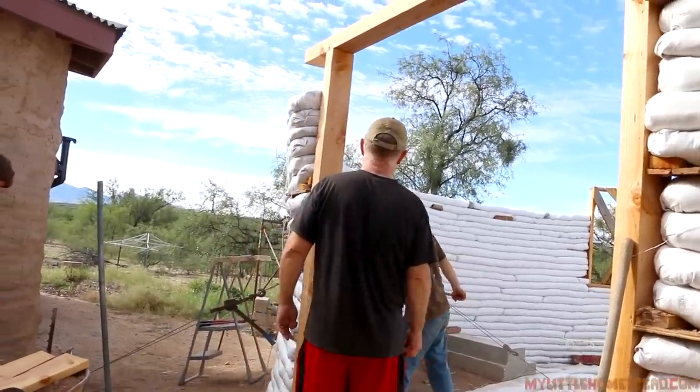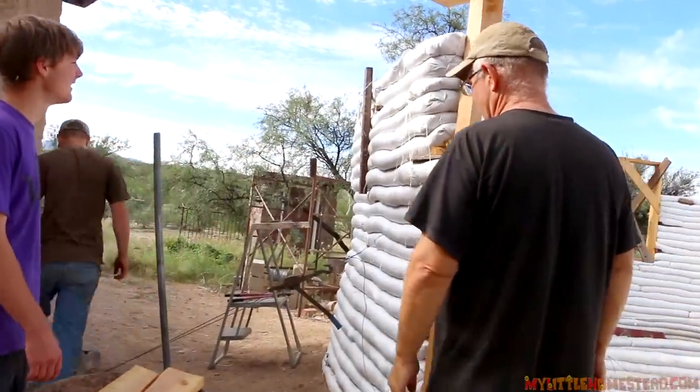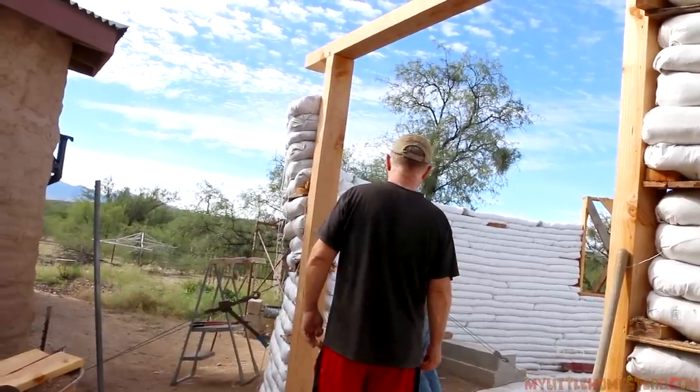It's actually a pretty good testament to how sturdy the bags really are. Right. I mean, to be able to spring back like that and hang out at a crazy angle and just stop. It really is quite amazing.